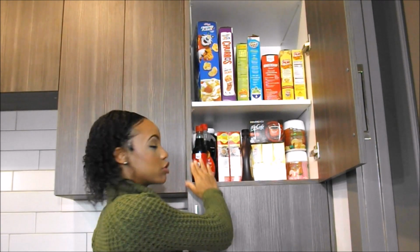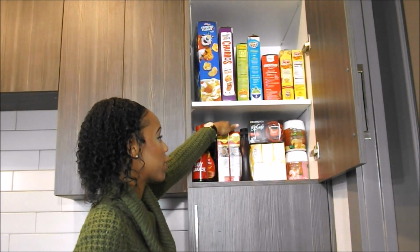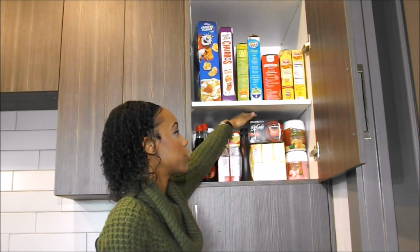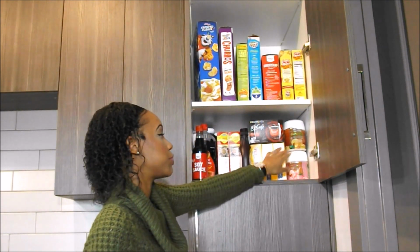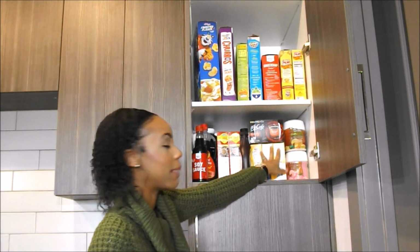Over here we have our sauces. We have our soy sauce, syrup, and then our chocolate syrup. We have more of our breakfast stuff. We have pancake mix here, some of our McCafe Keurig cups, and then we do have our sweet tea and lemonade and our macaroni and stuff.